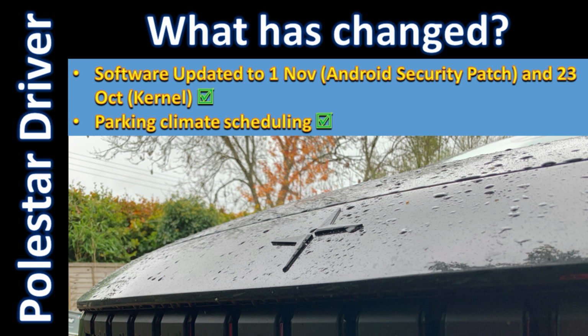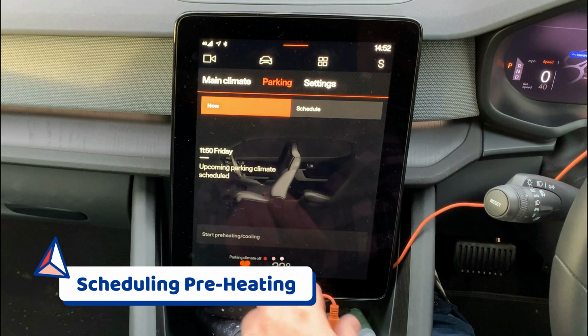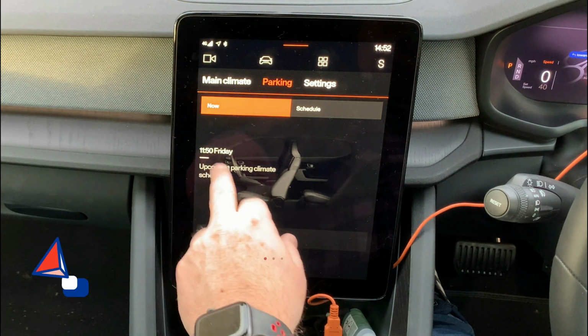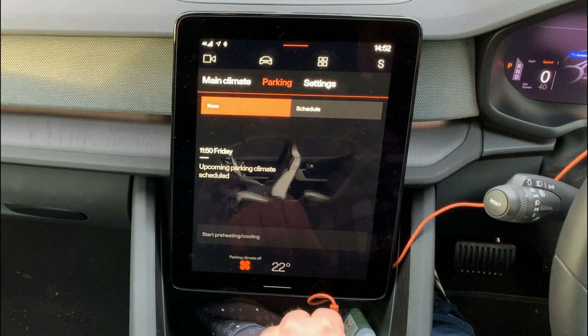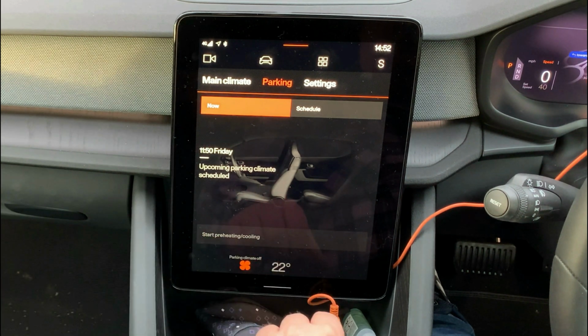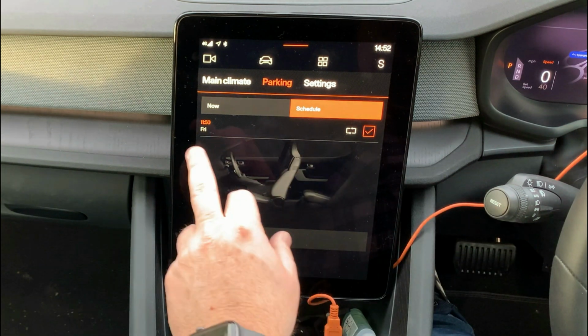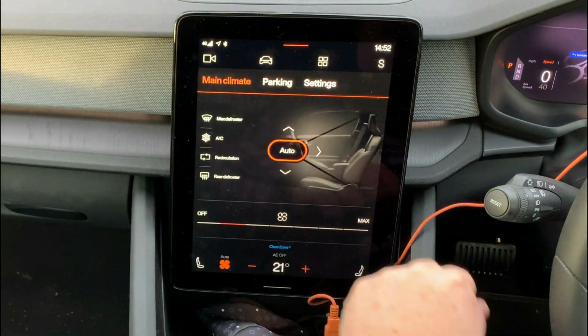The next thing I checked was the preheating schedule. So scheduling. So I did this morning. Car was ready at 10 to 12 on Friday. It started on time. It wasn't exactly 30 minutes before, but when I got in the car it was heating and hot, so that's working. You go in here, schedule, and I've just created a regular one for my regular Friday trip.